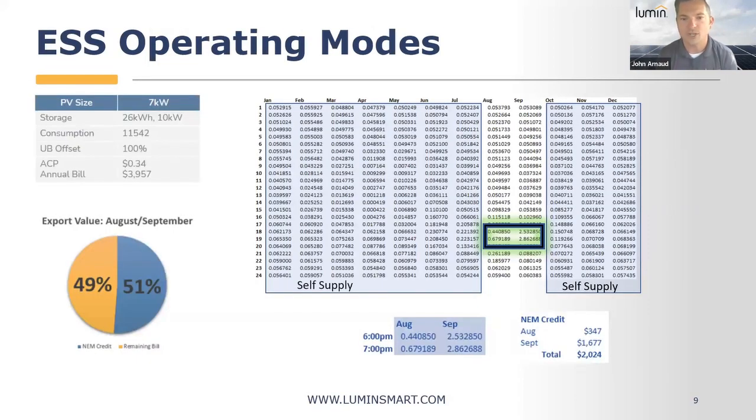So what we did, we took all of this information, we took that same solar system that we modeled, and we created a hypothetical scenario here, looking at the different operating modes that a typical energy storage system is going to come with out of the box. Typically, those are going to be reserve or backup. So storm's coming, slam it into backup. You sit there with 100% state of charge. If the grid goes down, you've got a full bank of power to pull from.